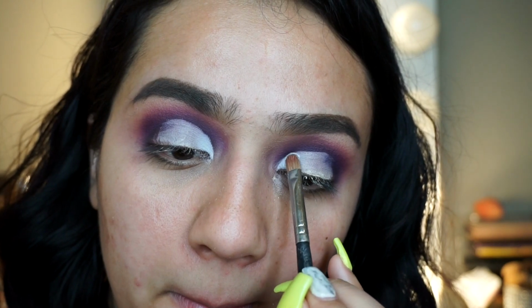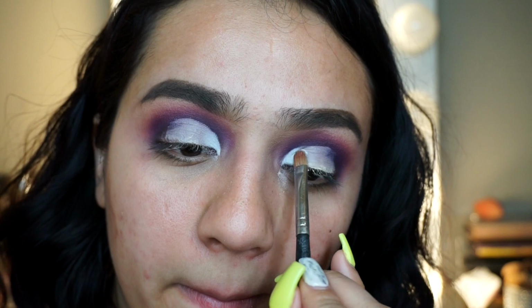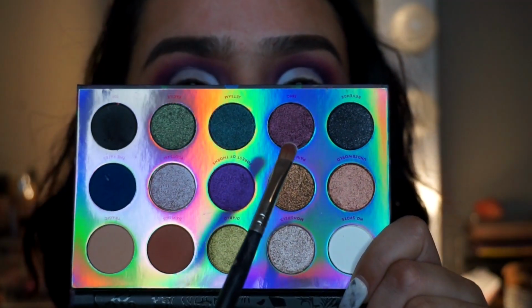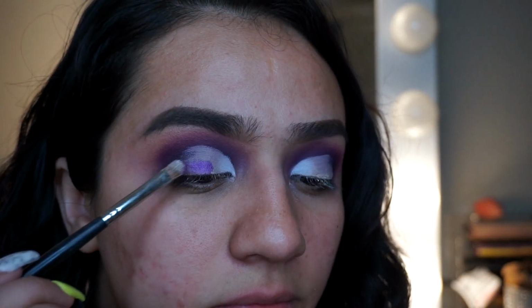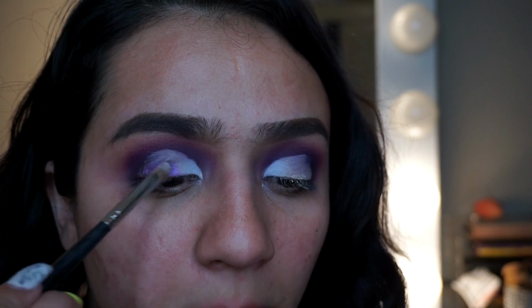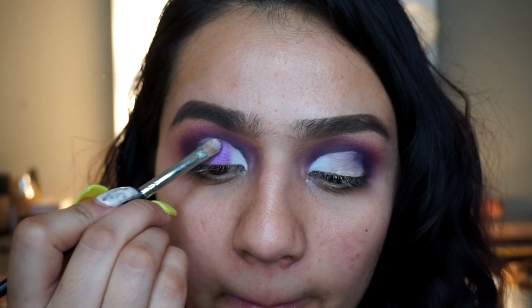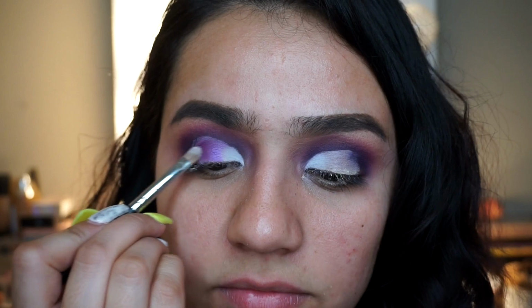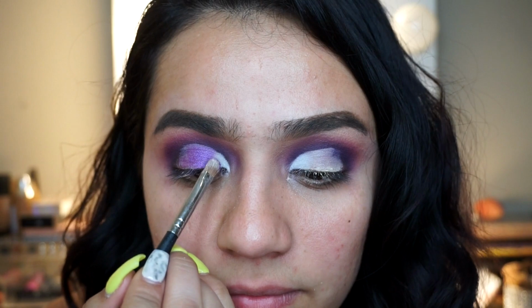And this is just a flat brush from Morphe, and it's the M124, and I like to use this one for lid looks and shimmery shades. And then I was actually pleasantly surprised by this shade right here. It's called Forest of Thorns, and it's the purple shimmery shade from the palette, and it's so pigmented, you guys. I was like, oh my god, I don't even have to dig in there or nothing. I was pleasantly surprised. I was like, ooh, these shimmer shades are okay.